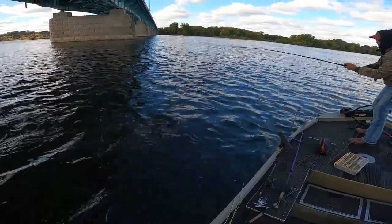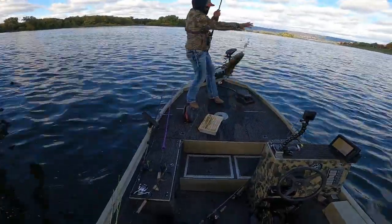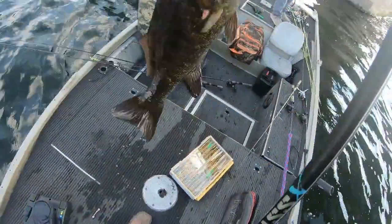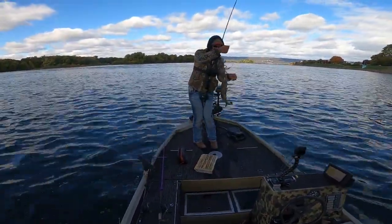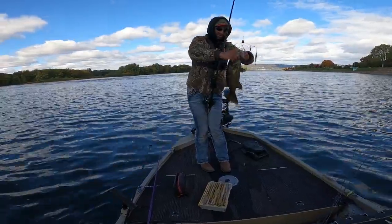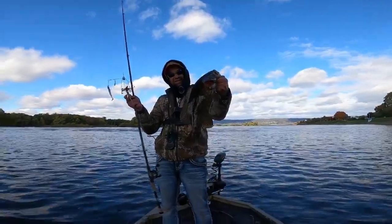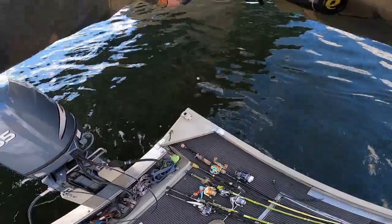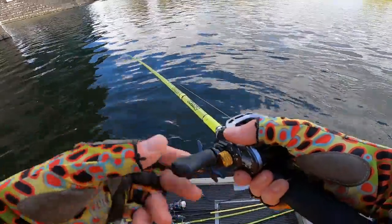Again. Okay, but not much smaller. Yeah, not much smaller. Oh, shit. That's probably almost four. That's still probably almost four. Yeah. Another one. And not to mention caught so many others. They were just the ones we live welled.